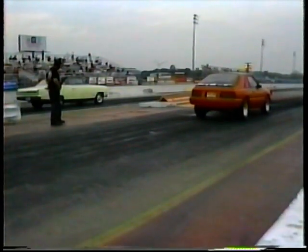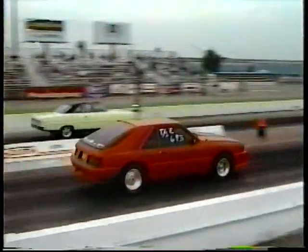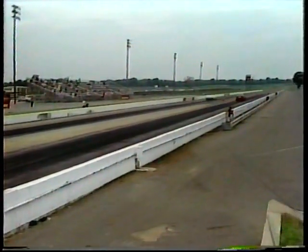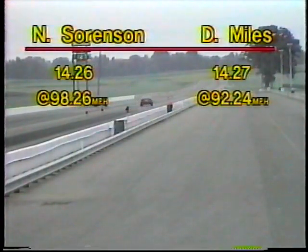Starting off top stock is Norm Sorensen in his 327-powered '67 Chevy Nova versus Dennis Miles in his 302 '84 Mercury Capri. You may notice the Capri's resemblance to a Mustang. That's because, for a brief spell, Mercury built their own 5-liter pony car. A bad reaction time for Dennis, but he catches up, but doesn't quite make it, being 1/100th of a second slower.